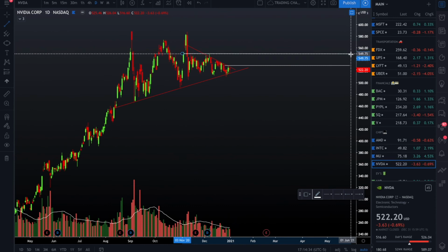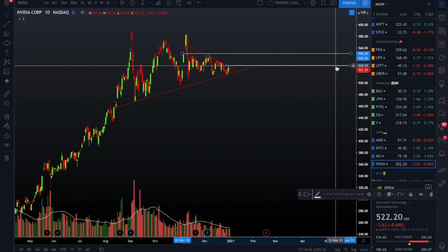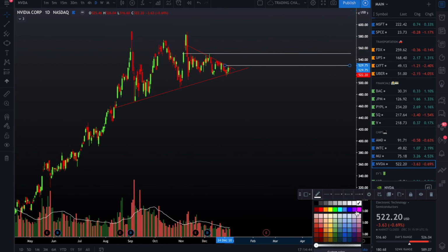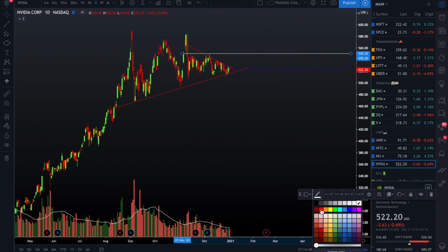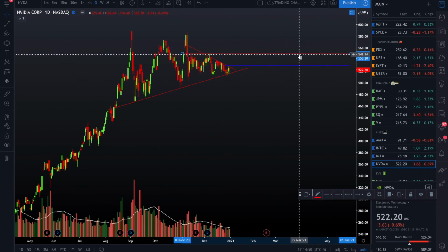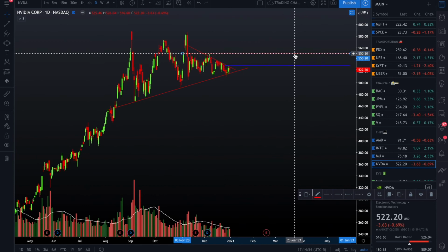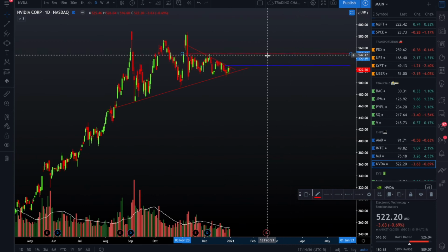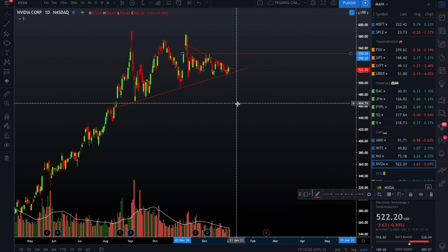So we have our entry price at 529 or 530, above 530. So let's just turn this blue, and we have our take profit, our price target of 550. So that's a nice $20 move on NVIDIA, and if you've traded NVIDIA before, those contracts move pretty nicely. So that's the overall setup on NVIDIA.